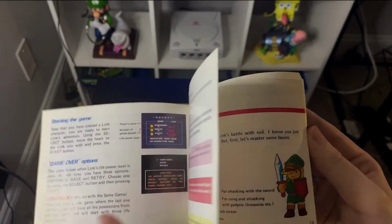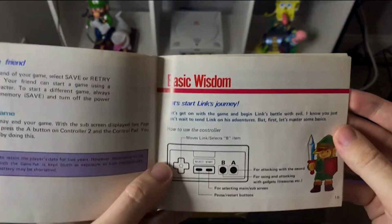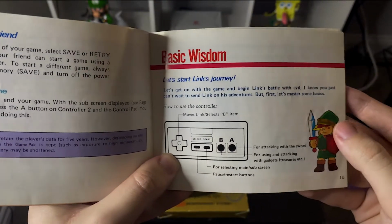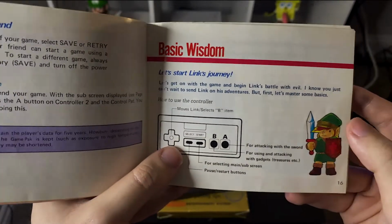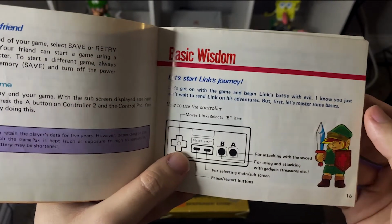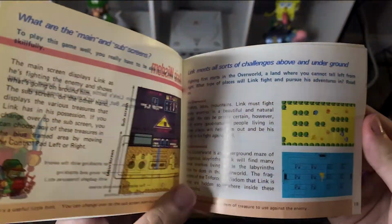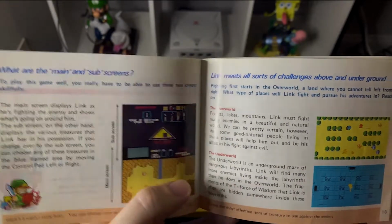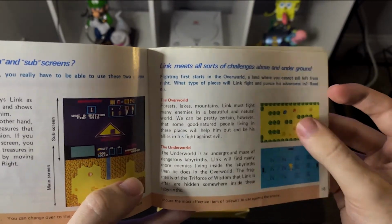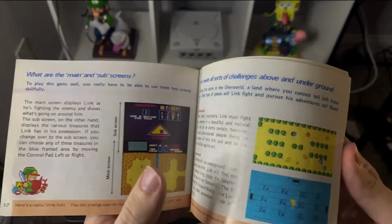And then here you go, we get the basic wisdom to help you start your journey. You move Link with the D-pad, you attack with your sword, and you use any sort of gadget that you want, main screen and subscreen, and then press the restart buttons. So this is the main screen, this is the subscreen, it details that out nicely. Then it details the overworld and the underworld, the underworld being the dungeons, the overworld being the rest of everything.